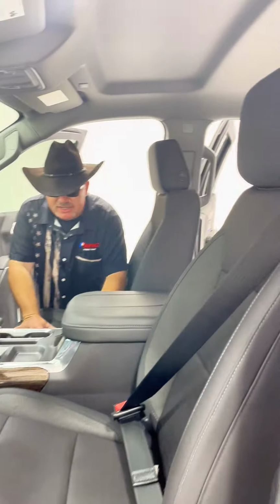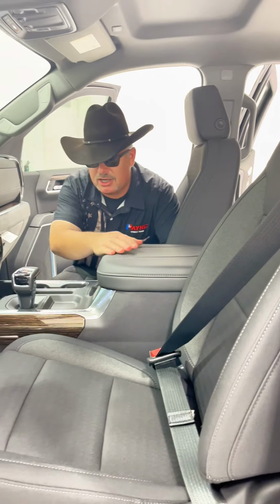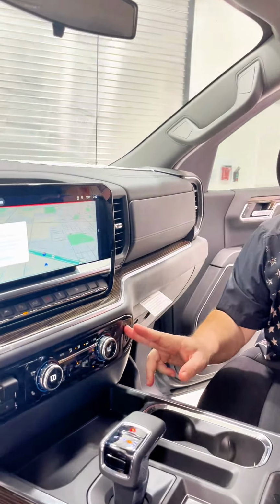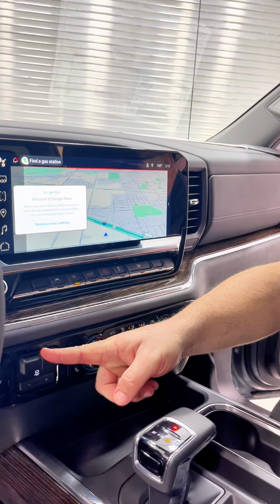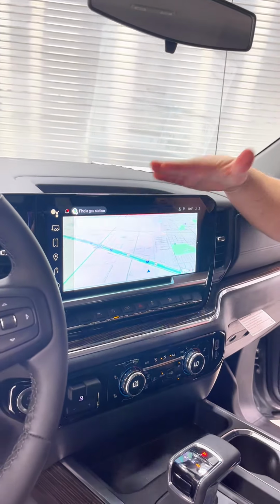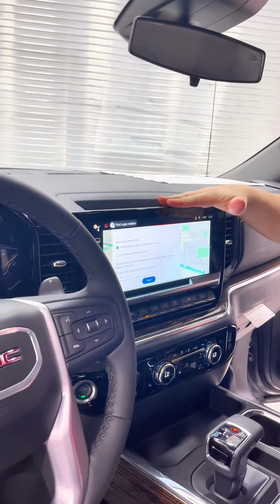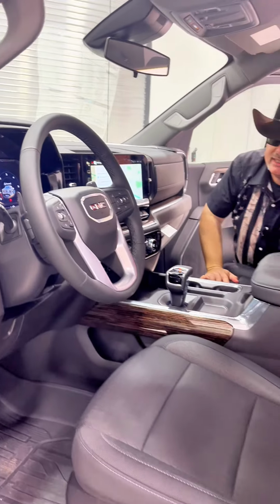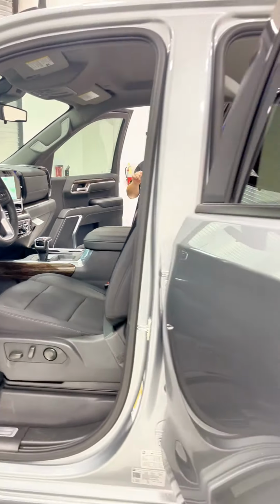These are heated front seats, power driver seat, big, huge console, wireless charging, center console shifter, all of our climate controls here, connectivity, also integrated trailer brake controller, huge screen here for all of our stuff, including Google, Alexa, all that kind of stuff on the GMC infotainment system. Full digital cockpit, paddle shift right there on the steering wheel, leather wrapped, and also hands-free controls.